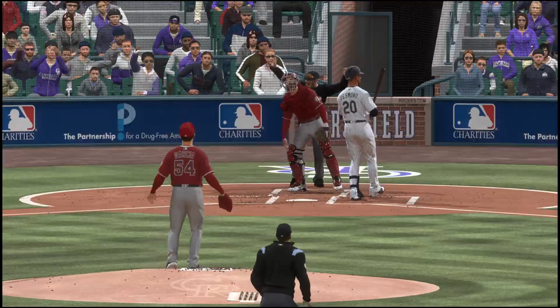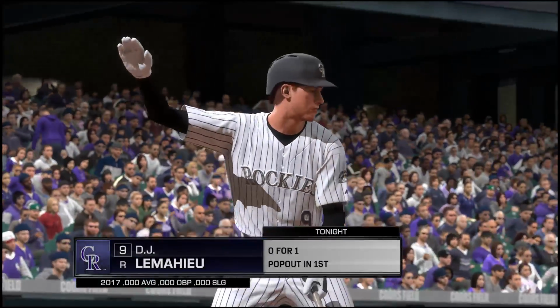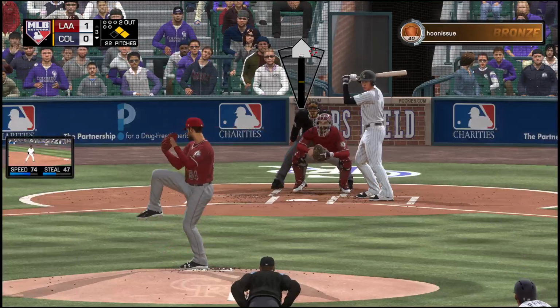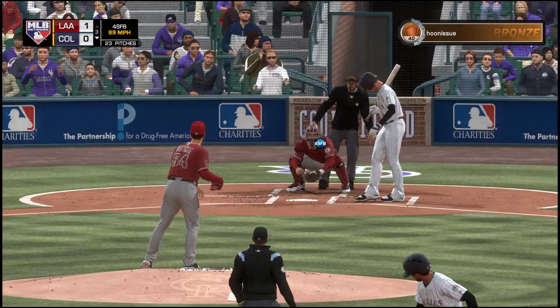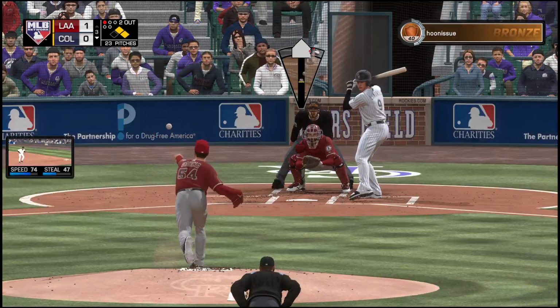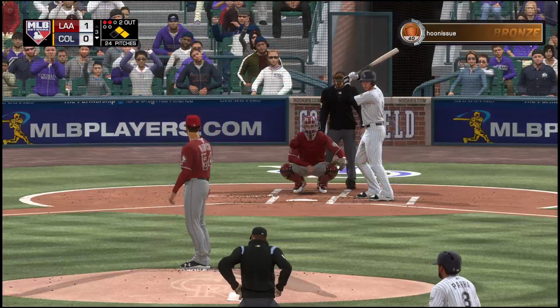And here's a pitch inside, and that got him. Now in the box, DJ LeMahieu. 2 on, 2 out for him here in the third. There's a fastball that just misses. Ball one. He's really showing me something right here, Matt. He hit the last batter, and the first pitch right here, boom, fastball on the inside half, coming right at him again. He's not fearful of anything.